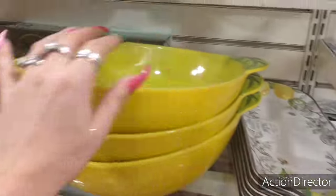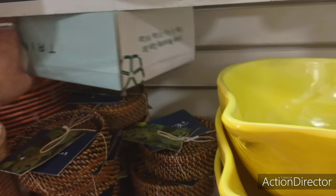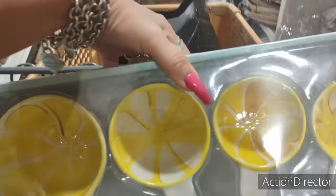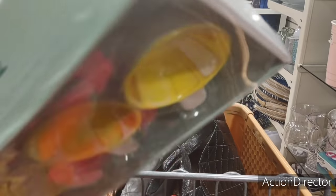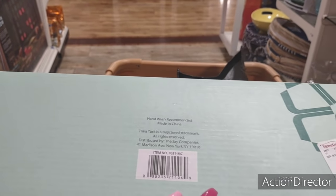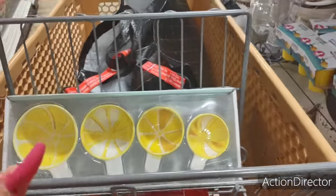Wow. Alright. Let me see. How are these melamine? I'm trying to see what's going on back here. Alright. Hold on. We got this. $9.99. Lemon measuring cup set. Look at how cute. I'm trying to figure out if it's melamine. I don't know. It just says lemon measuring cup set. Hand wash. I guess I'll have to ask because I can't tell. I think it's melamine. It doesn't feel that heavy, but that's adorable. So that's a maybe for me.